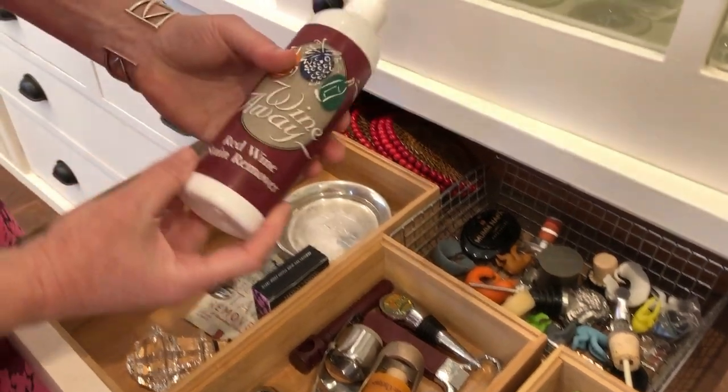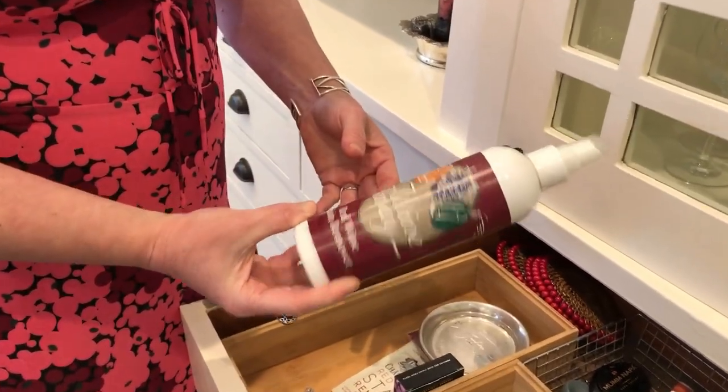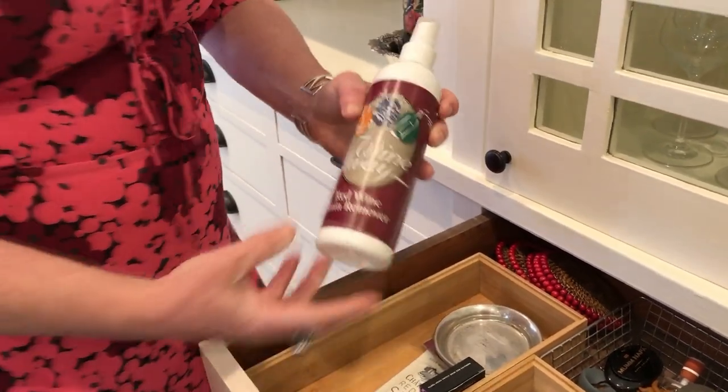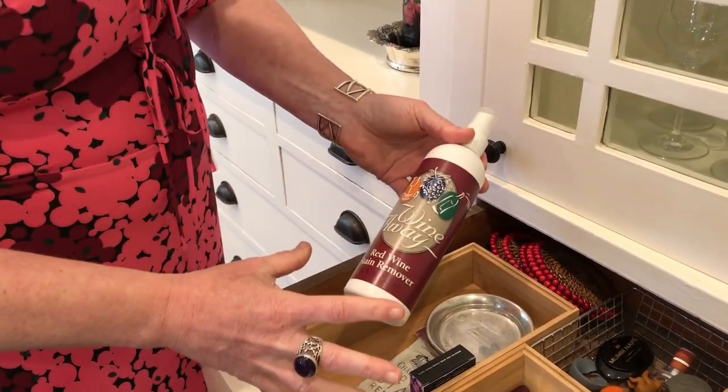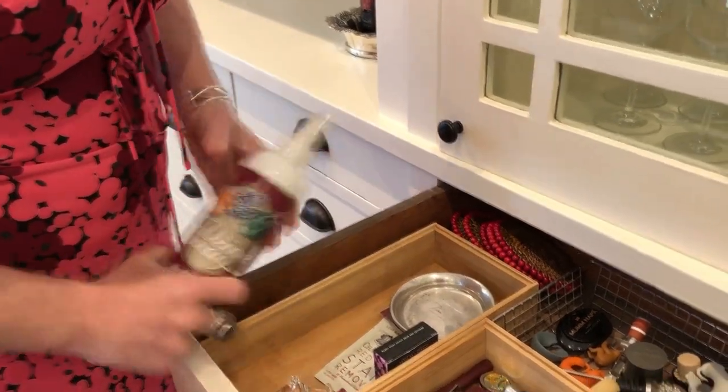I also have one of the most important wine accessories. This is called Wine Away. I always joke that if you spray it on me, I'll disappear. But Wine Away is really great. It gets rid of red wine stains. It's magical stuff. Gotta have this.